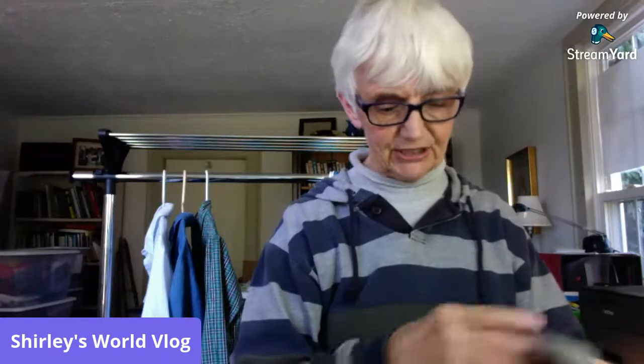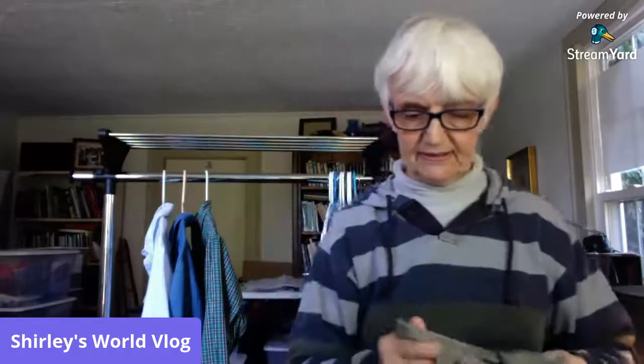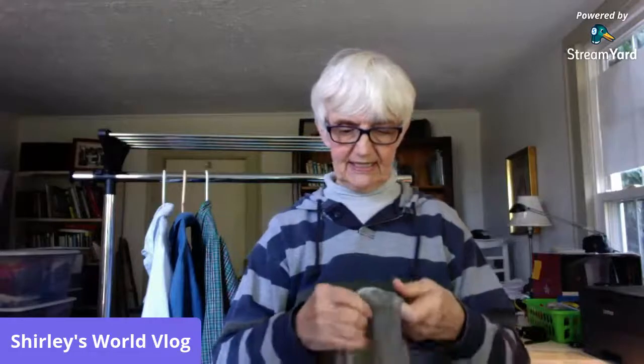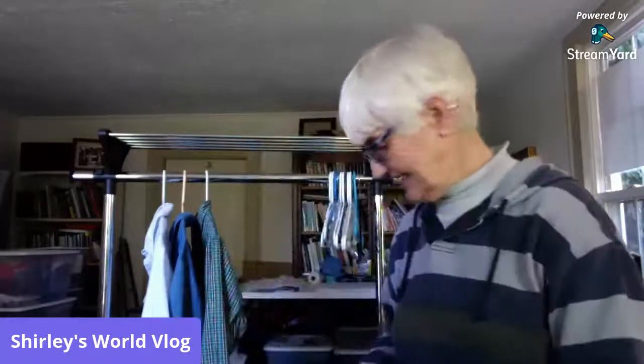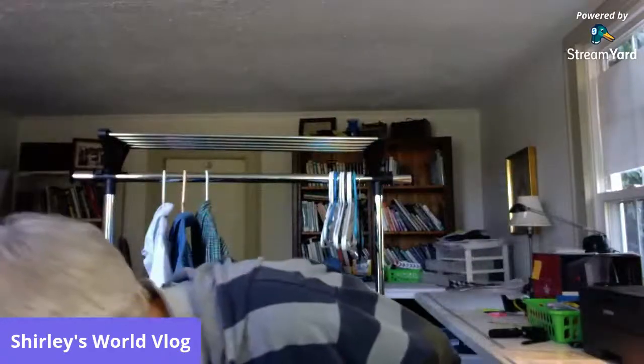Let me see if I can find a tag in here. It's all rayon. That's why it's so soft. But you can machine wash it. So this is a plus. That would be so comfy. If you had a beautiful neck, I could wear so many things. Anyway. Okay.